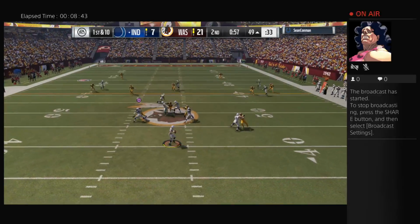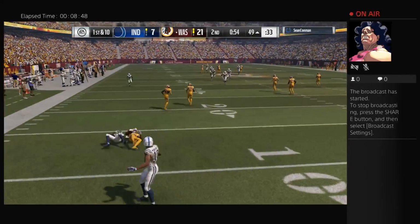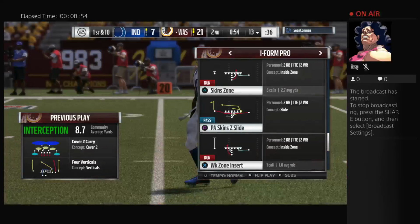Luck on 1st down. He's going to air one out. Looking for Moncrief, and it's intercepted. A great read, and it's picked off. And a big turnover there as his guys will get the football back.